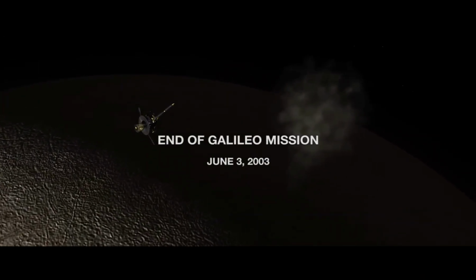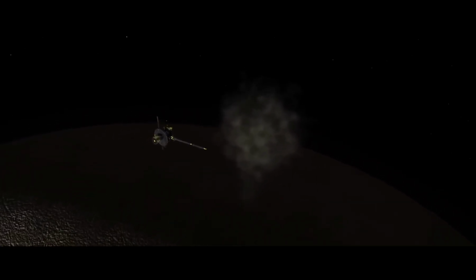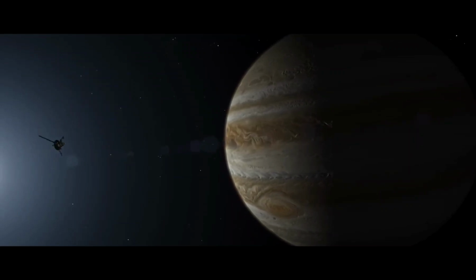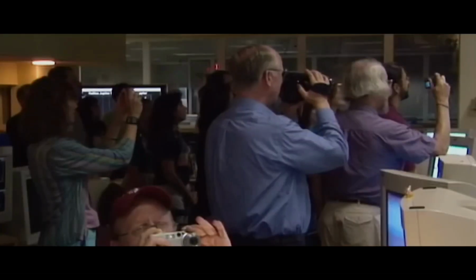So once the mission was nearly done, once the spacecraft was nearly out of maneuvering fuel, just to be safe and prevent it from crashing into Europa and potentially contaminating that ocean with spores, the spacecraft was redirected into Jupiter, where it burned up into its component atoms.